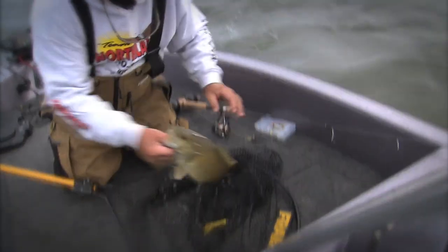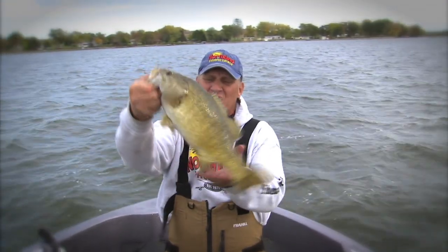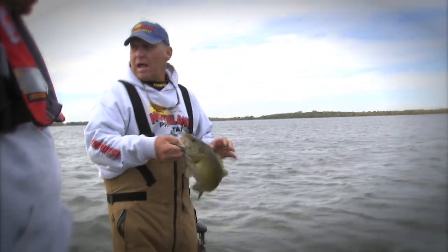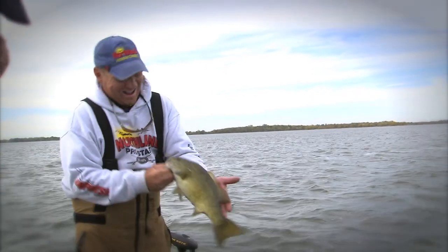That was a great day on the water, just like most days spent fishing. Smallmouth bass can be found in lakes and rivers across the Midwest. If you haven't given them a try, you should. I think you'll enjoy it. And if you haven't tried drop shotting or tubes, you should give them a try also. Anytime you can add a new technique to your fishing arsenal, you'll be a better angler.